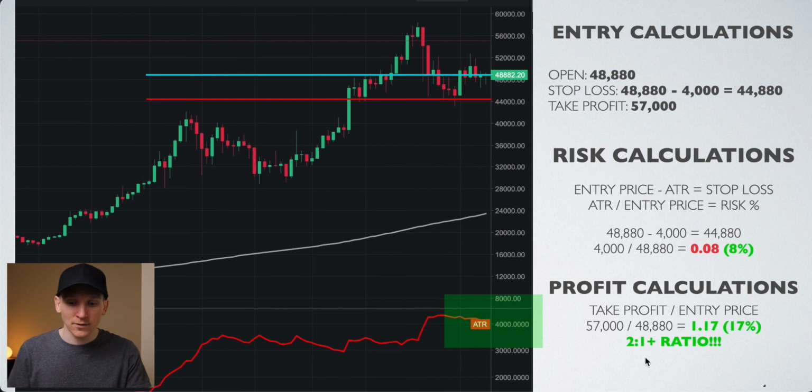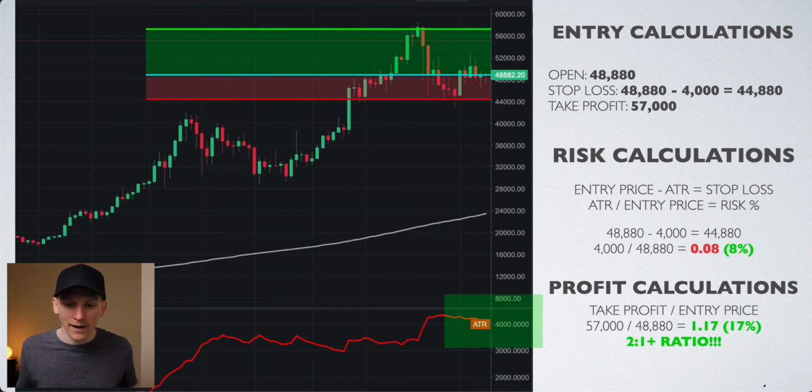Profit calculations. Our take profit divided by our entry price, 1.17, otherwise known as 17%, a 2-to-1 ratio yet again. This is our take profit. Here is our area of loss. Here is our area of profit. I like this ratio. It's a 2-to-1 profit ratio.